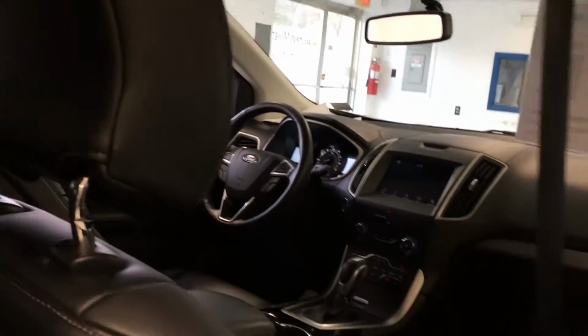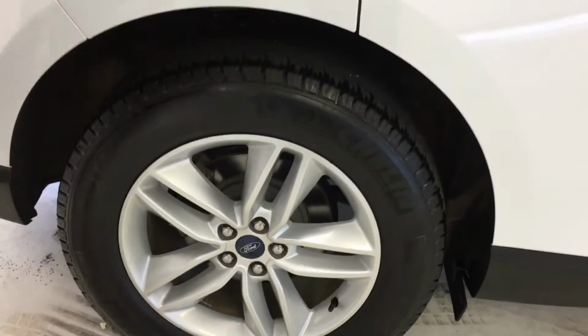Right now you're looking in the rear area. As you can tell, the interior is free of any rips or tears. Like I say, no smoke odor. There's plenty of leg, hip, and shoulder room here. This vehicle will safely and comfortably transport 5 passengers. Because like I say, it's not a compact SUV. It's more of a mid-size SUV, and that's why I call it the right size SUV.